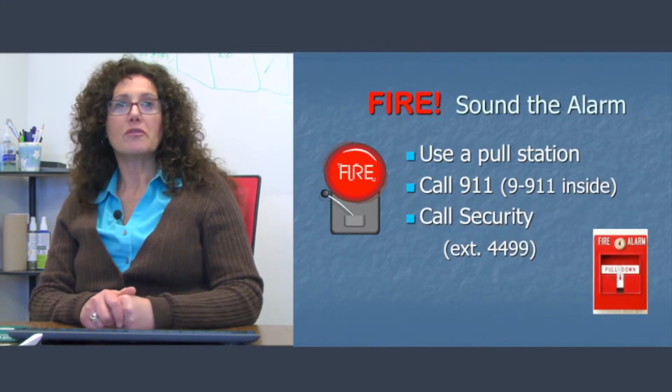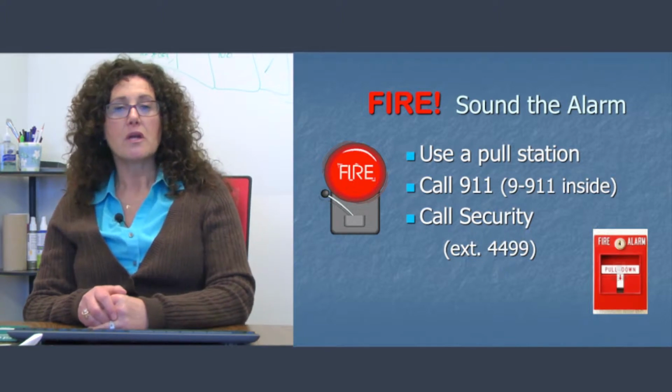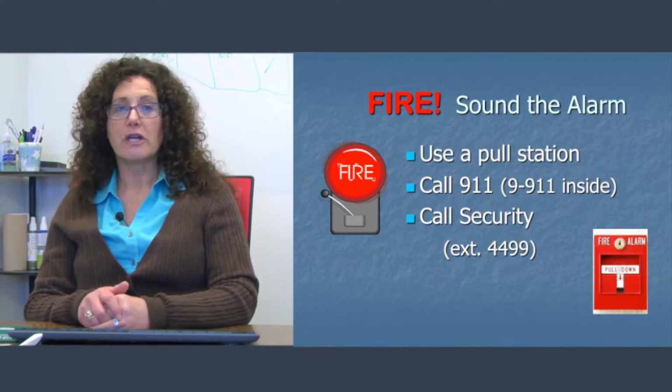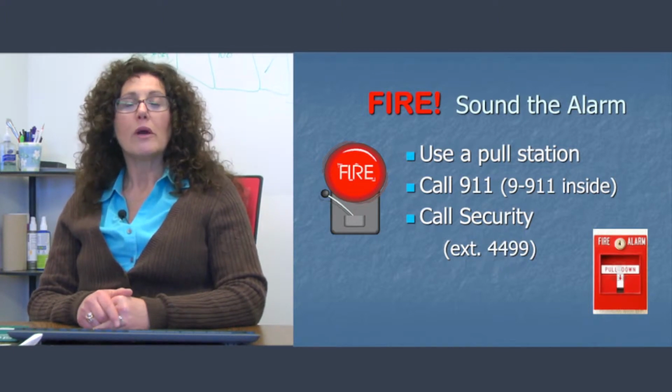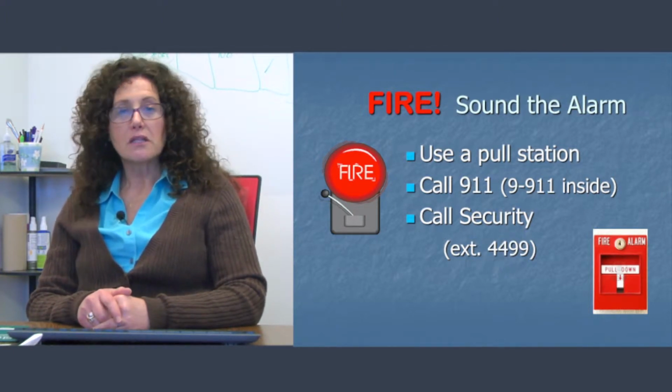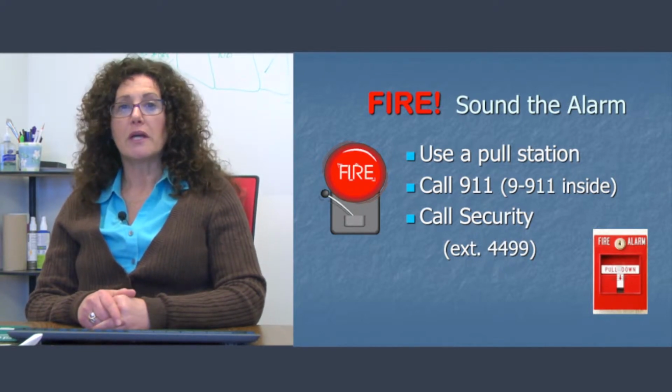So we're going to start with fire, and this is one of the most common emergency incidents. Most of us have had fire training since we were little. In K through 12, we learned fire drills. When you see a fire, immediately call security, and if it's large or growing, call 911 as well.